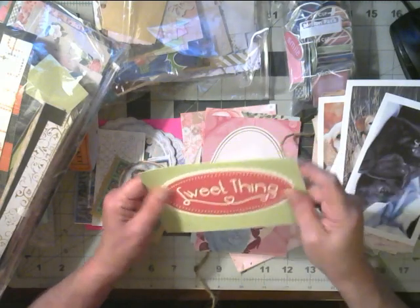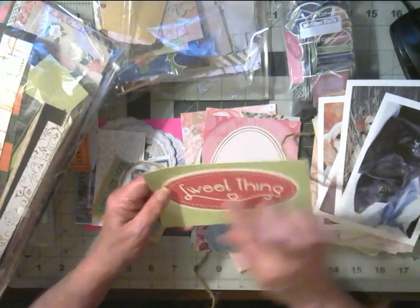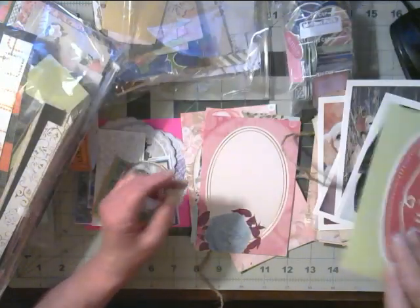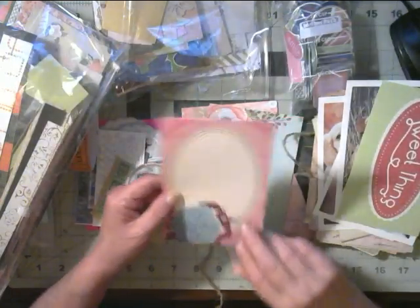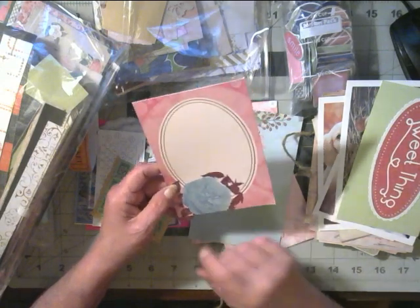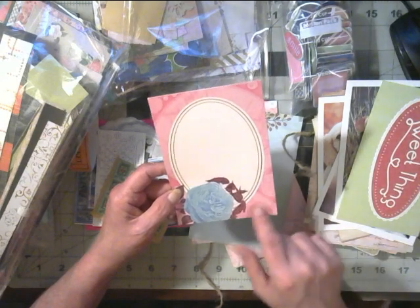And this is a layered piece. So she must have decided she didn't want to use this piece. It says sweet thing. But I am sure I can use it. Oh, look at this one. This one's real nice. It's got a beautiful big blue rose with purplish leaves and a pink. I think that just looks nice together.